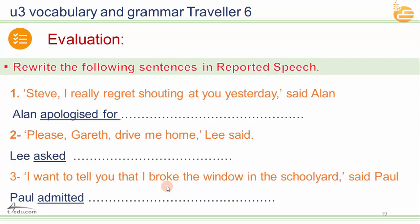Let's remember what we did in practice. Now you get 3 sentences, and we started the sentences for you, but you have to rewrite them again. So rewrite the following sentences in reported speech, or change them into reported speech.